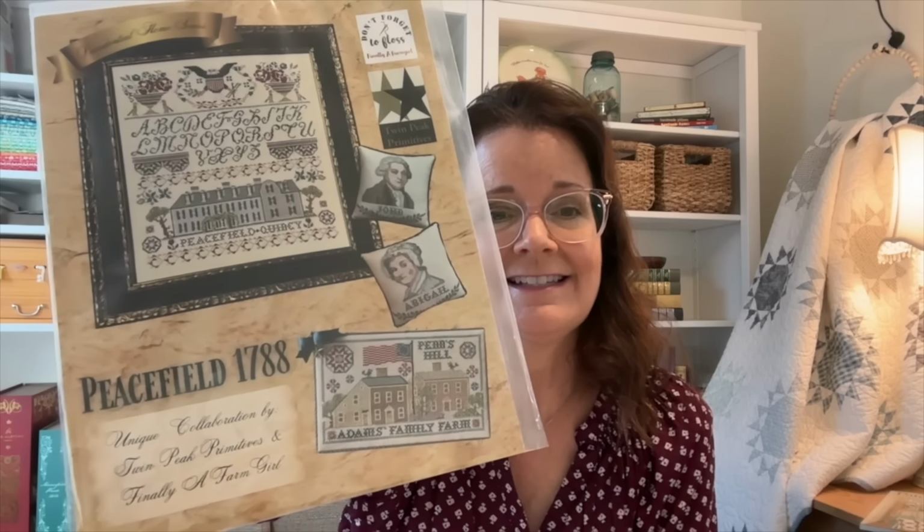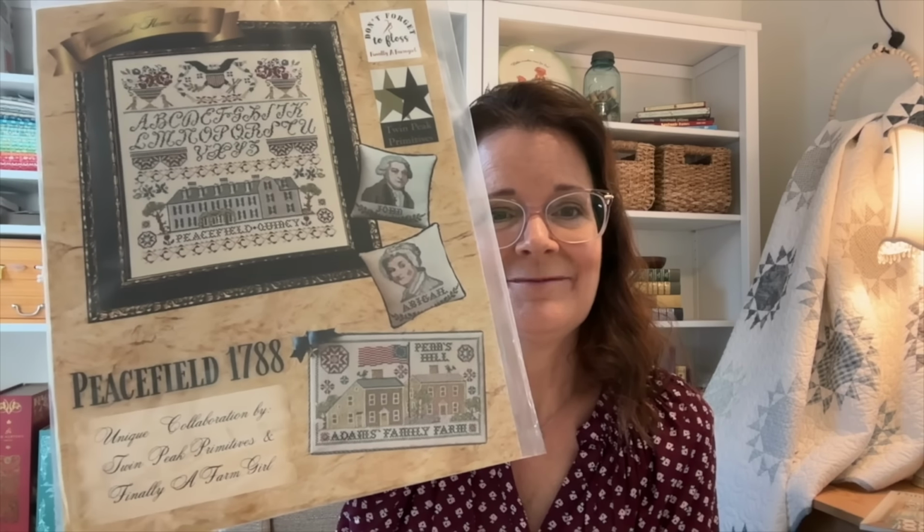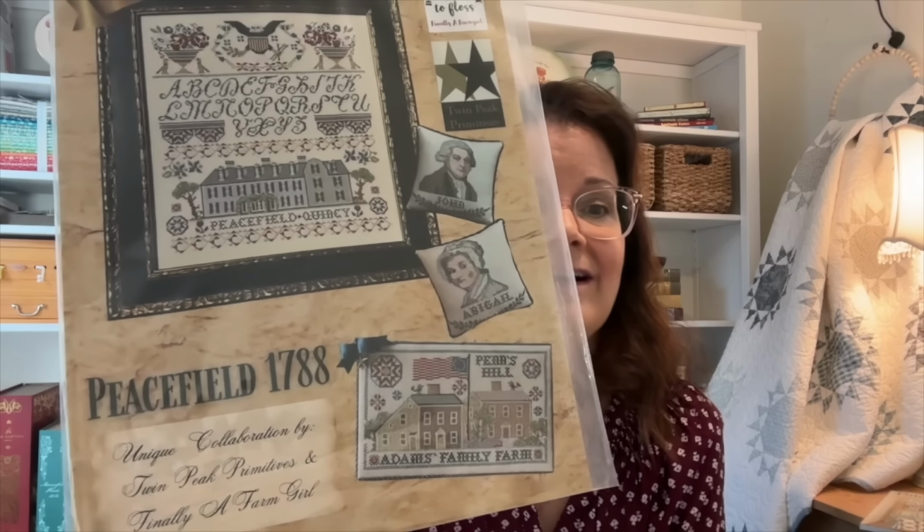And then as far as plans, for the 250th anniversary of the United States Constitution, I have Peacefield, and I haven't even kitted it, so working on that. And just a couple of winter things that I thought maybe I'll start in January, maybe not.